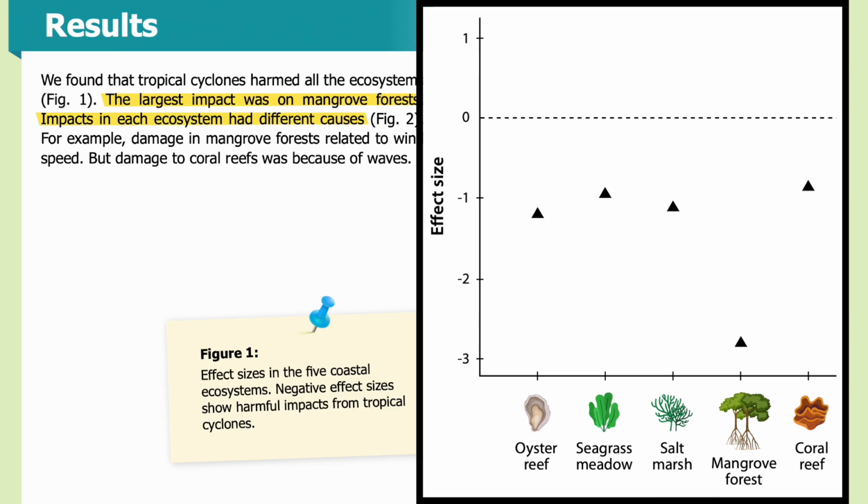On the x-axis of the graph, you can see the 5 coastal ecosystems. From left to right, they are oyster reef, seagrass meadow, salt marsh, mangrove forest, and coral reef. Each is represented by an appropriate icon. The y-axis shows the effect sizes. A dashed line at 0 indicates no impact on the ecosystem.